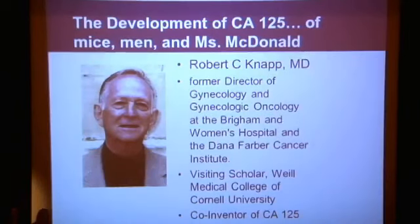But after serving as the director of gynecologic oncology up at Harvard at Brigham and Women's Hospital, he eventually retired and moved back down to Manhattan and is a visiting scholar at Weill Cornell Medical Center, where I was introduced to him about 7 years ago. And I have to say he's been probably the most influential mentor for my career.